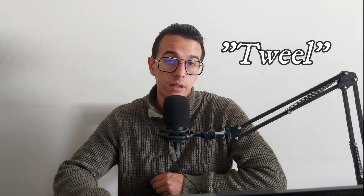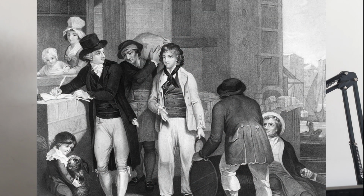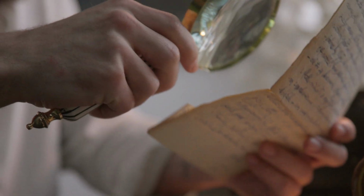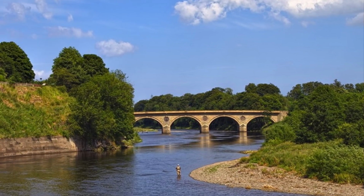The original name for the cloth was twill, Scottish for twill, and this comes from the material being woven in a twilled fashion instead of a plain weave. Around 1831, a London merchant named James Locke received a letter from a Hawick firm, W.M. Watson's and Son, Dangerfield Mills, about some twills. Locke misreads the letter, assuming they must be referring to a trade name inspired from the river Tweed. Making a long story short, the name prevailed.